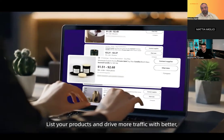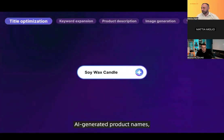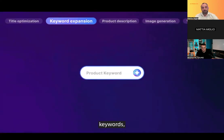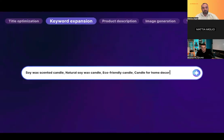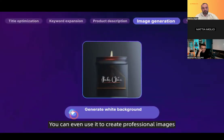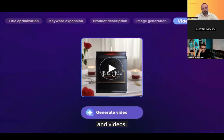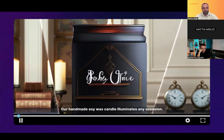List your products and drive more traffic with better AI-generated product names, keywords, and descriptions. You can even use it to create professional images and videos. Our handmade soy wax candle illuminates any occasion.